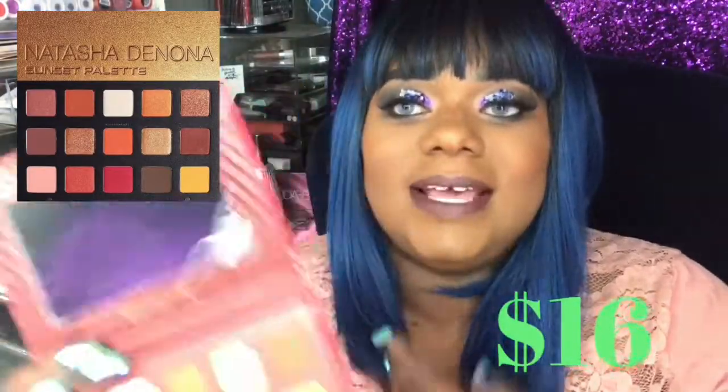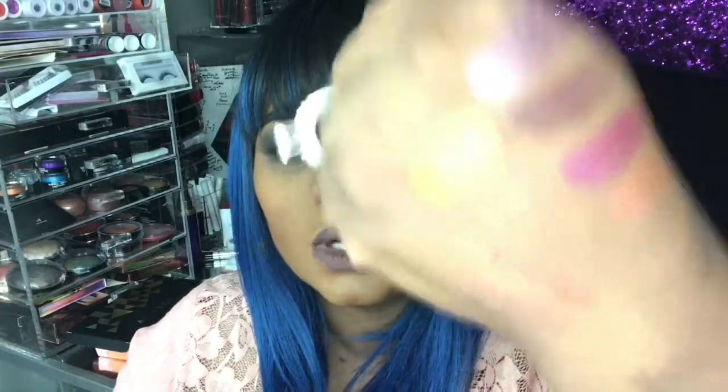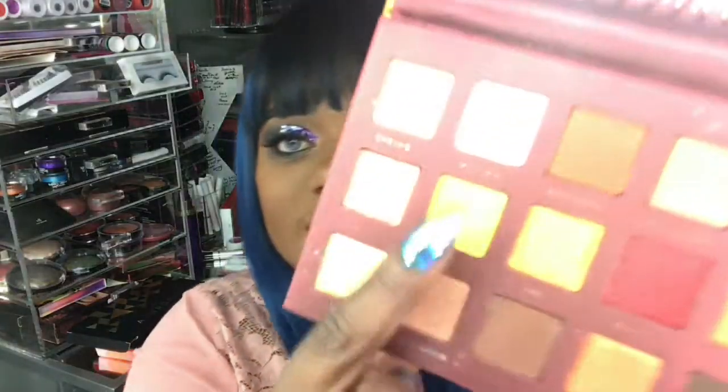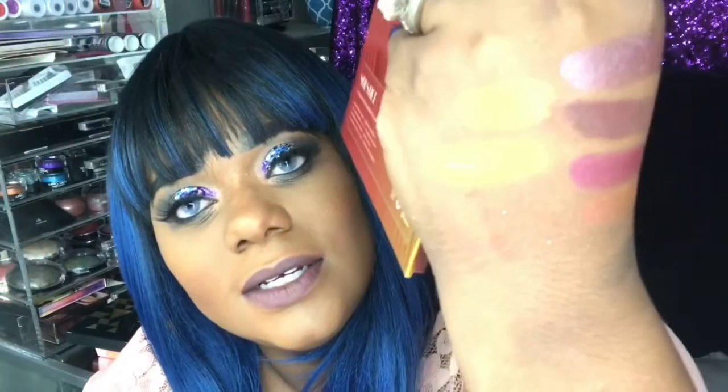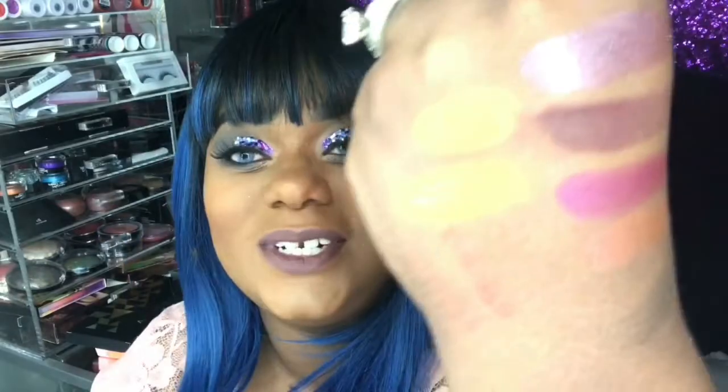This also has a mirror. This is giving me all types of summer vibes. I'm gonna go in with Soul, which is like this one. Ooh. I want to go in with that bright yellow, that summer, because, you know, not all palettes have yellow, and yellows that are very pigmented. That is a pretty yellow. It comes off super yellow on the camera, but it's a mustard yellow.